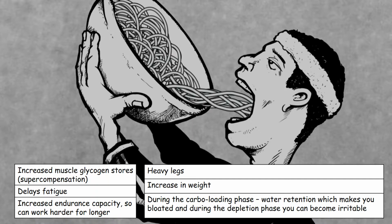So glycogen loading is basically where we're looking to increase the muscle glycogen stores in our body. And if we can maximize those stores, we call that supercompensation. Now we know that glycogen is used to provide energy. And if we can supercompensate, if we have energy stores that are full to the max, then we know that fatigue is going to be delayed, and our endurance capacity is going to be improved, so we are able to work harder for longer.